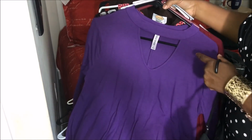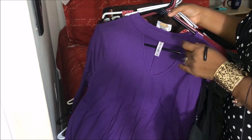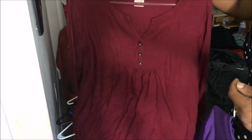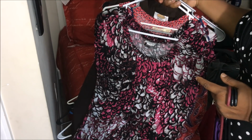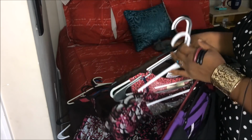Then this was a Nadine West, and I really do like it, but it pits so bad. It has pits. This is a Walmart one. I love the deep color, but I probably haven't worn this in almost two years, so I'm just going to let that one go. And I wear this quite often with lots of things, but it's that old pattern, so I'm going to let that go.